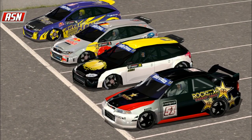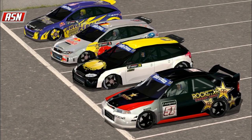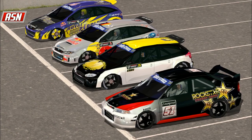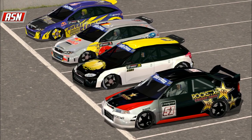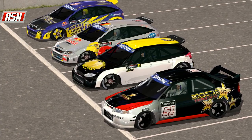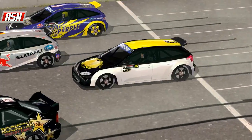Getting ready to get off the line here, as next week we will be in Spain for the first of the endurance rounds in Guadarrama. But now it's heat number 1 in Valkenswaard, revving them up, and it is lights out, and away we go.